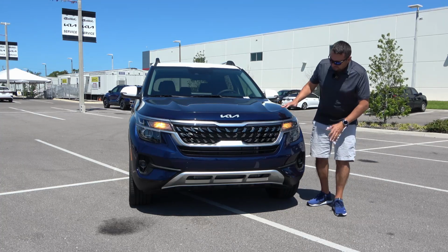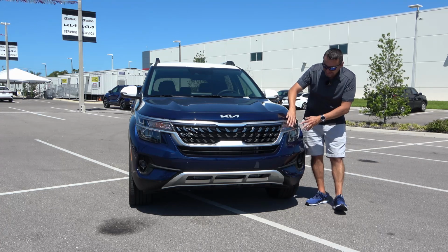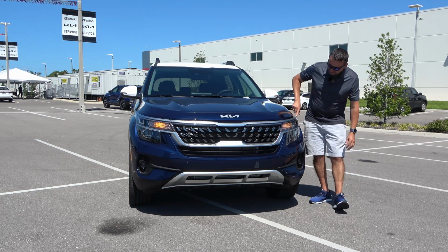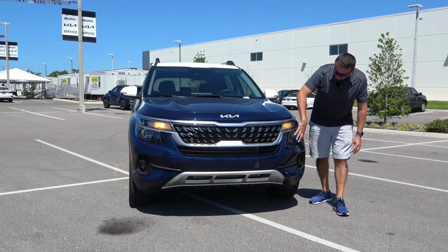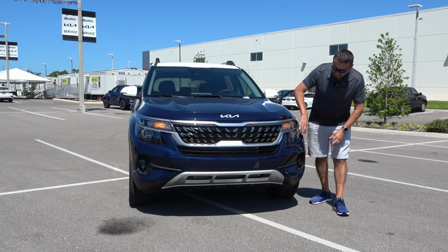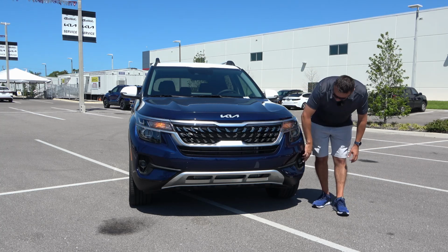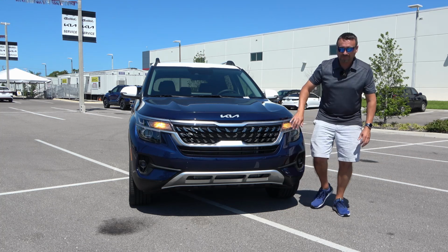Now, as far as the lights, I have the blinkers on so you can see where they are. These are incandescent. The only LED part that I can see are the actual daytime running lights. Now, the reflector halogen lights are right here. Those are the regular lights and high beams. And you also have the fog lights, which are nicely incorporated in this bottom part of the bumper.